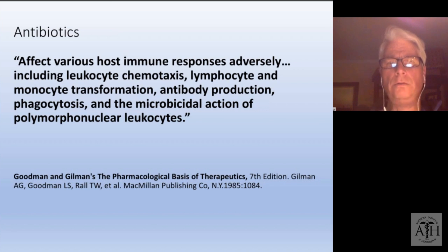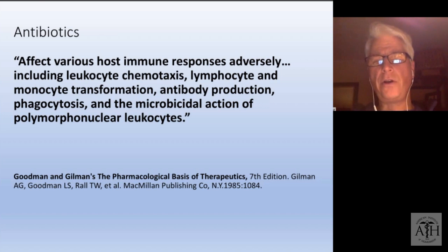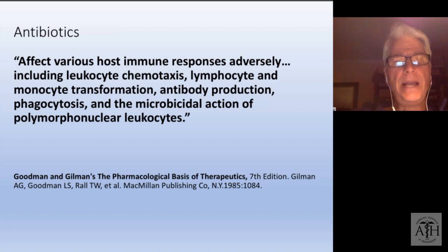So we know, this is from Goodman and Gilman's Pharmacological Basis of Therapeutics. This was the textbook of pharmacology when I went to medical school. Antibiotics affect various host immune responses adversely, including leukocyte chemotaxis, lymphocyte and monocyte transformation, antibody production, phagocytosis, and the microbicidal action of polymorphonuclear leukocytes. So again, you have another effect of antibiotics. Not only does it affect the microbiome, but antibiotics will directly affect the immune system and its efficiency and function.